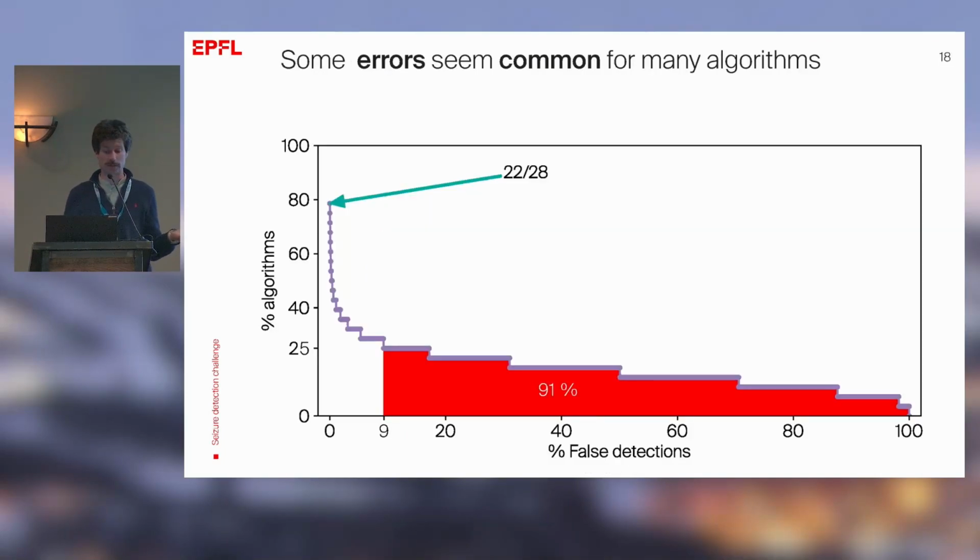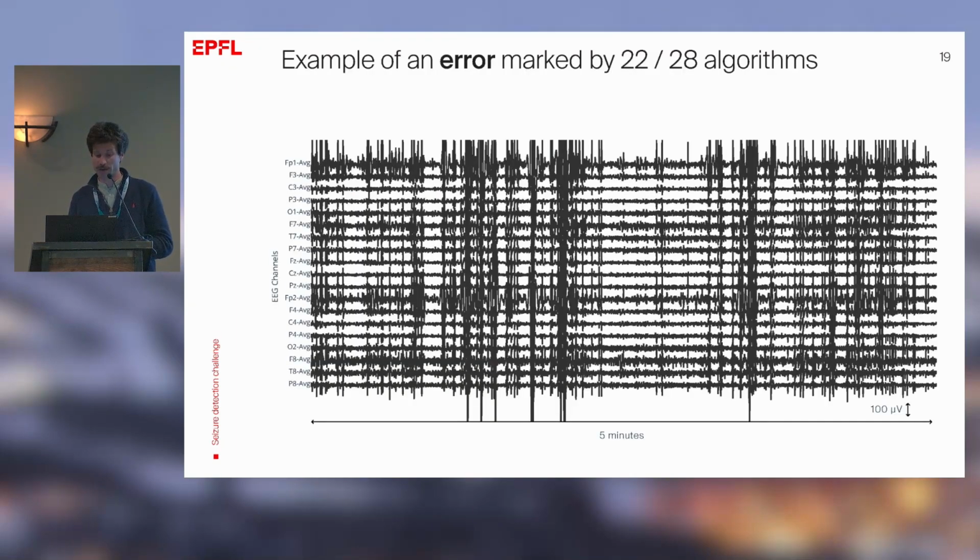We can use this same type of analysis to look at the errors which were common for many algorithms. And we see that in general, algorithms don't agree on errors. 91% of the errors made by the algorithms are not made by more than 1/4 of the algorithms. You see that there are some errors that are made by many algorithms. And here's the error that was made by 22 out of 28 of the algorithms.